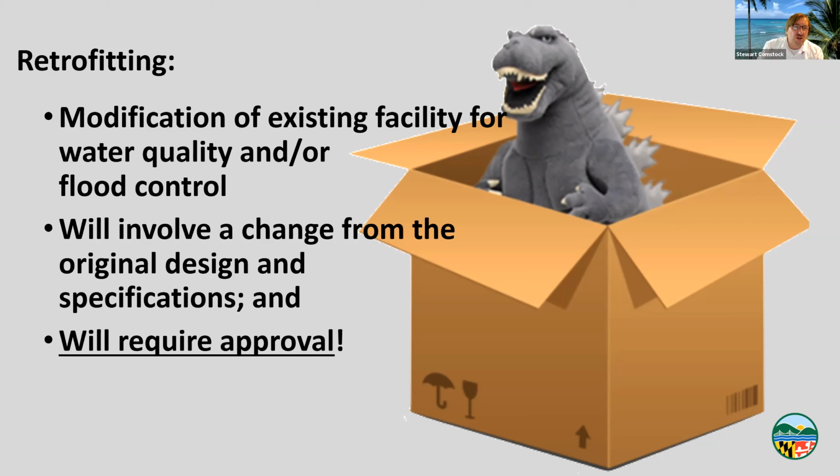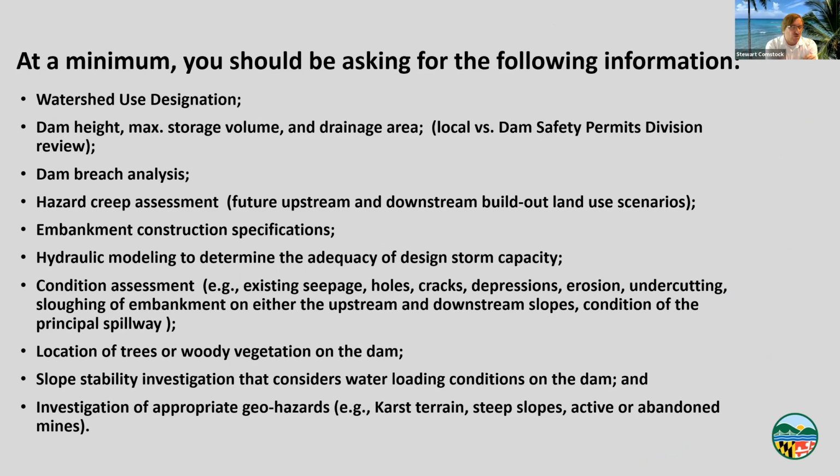One thing we do know is that any retrofit will involve a change from the original design and specifications. And as we just discussed, this will require approval. I think this is important to state. If you change the original design and specifications, even for a retrofit for water quality purposes, it does require approval. So as the individuals who are reviewing these for approval, what should we be looking for?